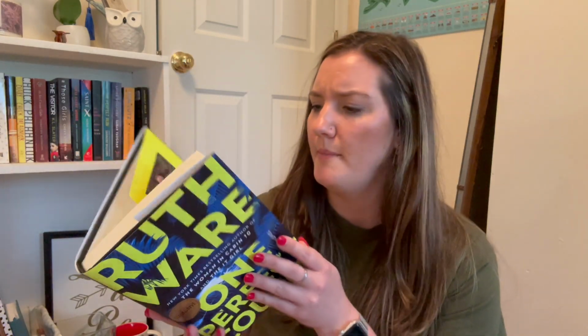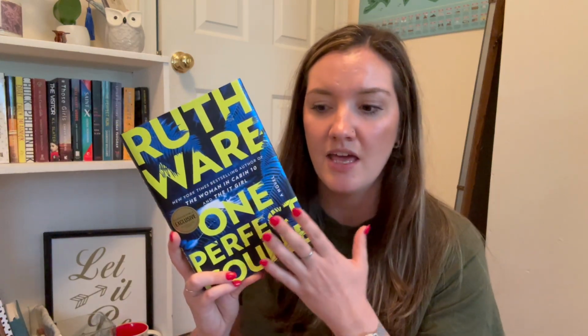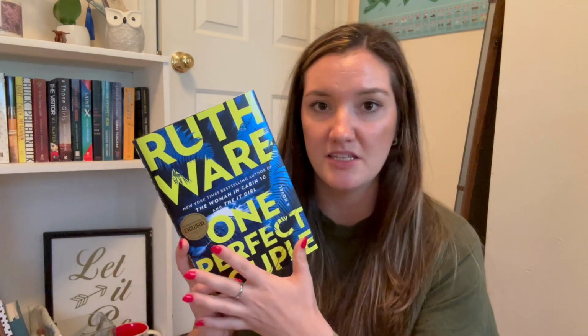Next we have One Perfect Couple by Ruth Ware, and this is the Barnes & Noble exclusive edition. I don't know what makes it exclusive, but I love Ruth Ware. I read everything that she comes out with, and this is a competition game show, I think, type thriller, and then I think they're on an island filming this TV show, and they get stranded, maybe?